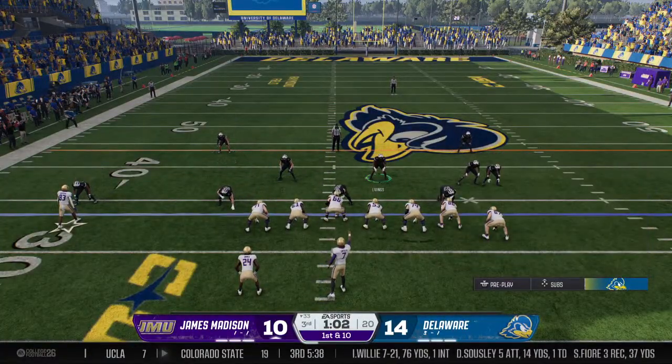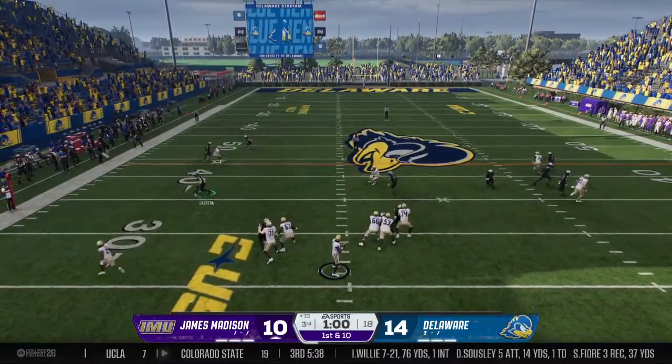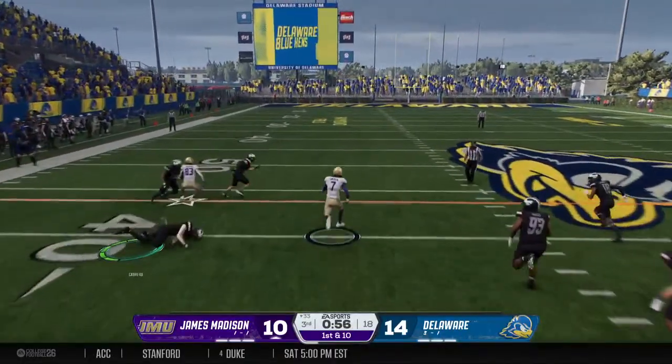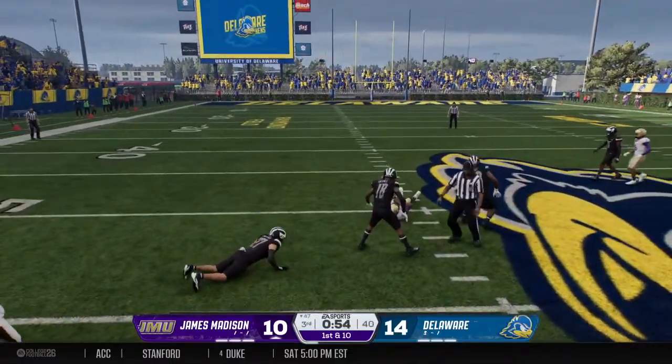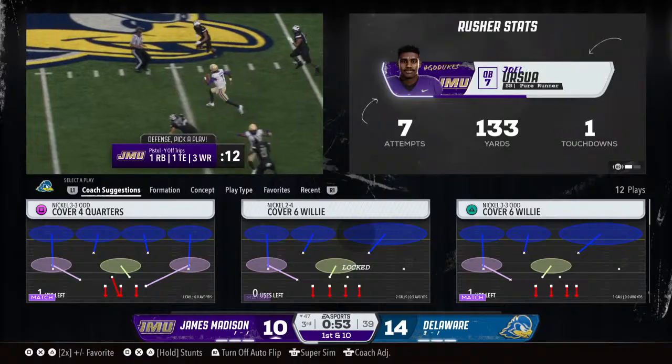Yeah, and they put a little bit of a drive together, but, Jesse, they stalled on the other side of the field, and they've got to find a way to keep that momentum going as they get closer to the end zone. I agree. There he goes. And a nice pickup on the run and gets down to avoid contact.